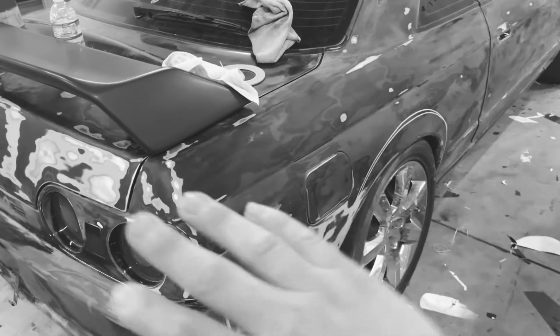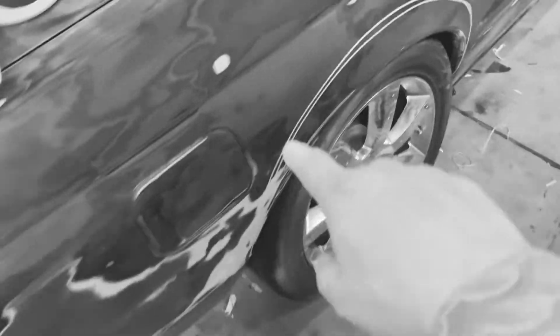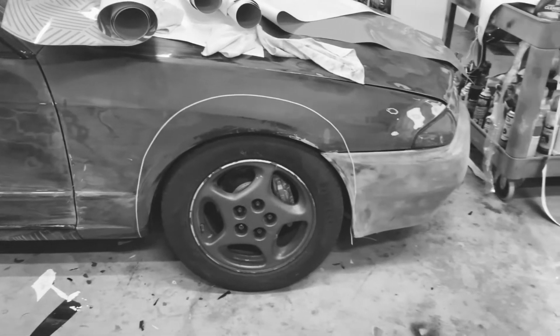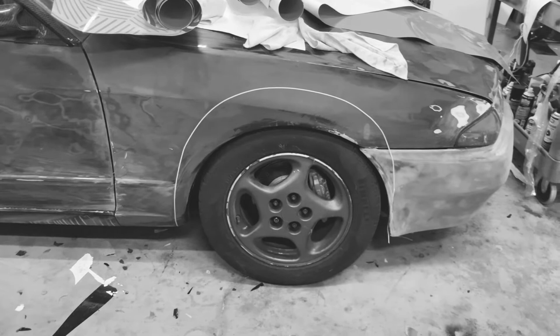So it's time to cut up the Skyline R32, and I really don't want to cut it up because once you cut it, you really can't go back unless you get new rear quarter panels, which sucks. But I got these lines marked up here, and the front one as well. I don't have the front or rear fender flares at the time. My friend took them to attach the bottom pieces that were missing. So I'm just gonna have to wing it, and if I have to cut more, I have to cut more.